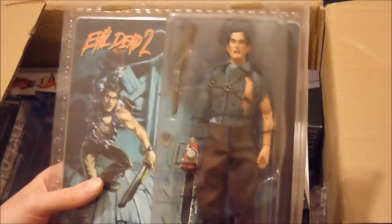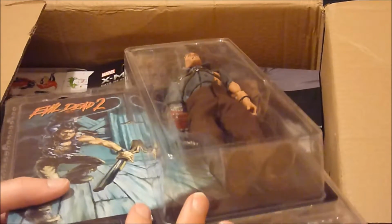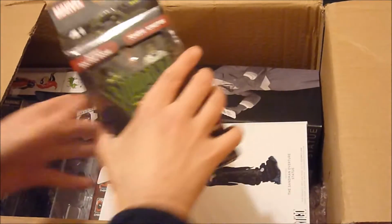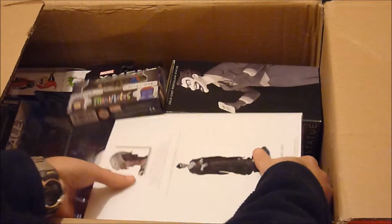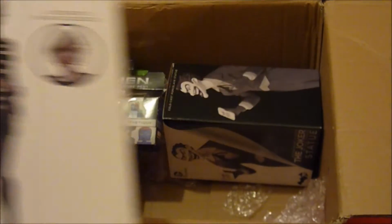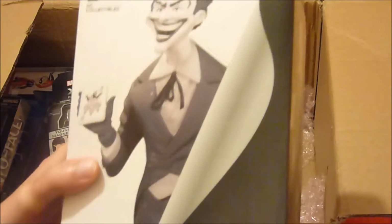Retro Ash figure. I think that came out quite well, although the blade is warped. I think you can see that. Villain Zombies Minimates. Now this I am totally stoked for. I will be doing a review on this. It is the iZombie statue. It came out fantastic. I have opened this and it is just absolutely stunning. So yeah, that is fantastic. I am a bit surprised this has already come out.